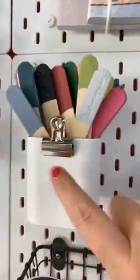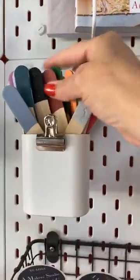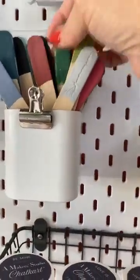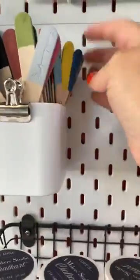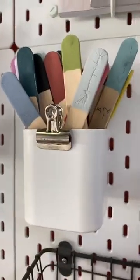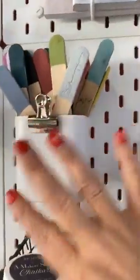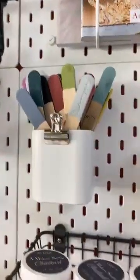All right, so these are actually colors of my one-step paint. We have 100 colors in the one-step paint, and I have just painted some tongue depressors. It allows me to look at these colors and make a decision on a project that I'm working on without having to have a whole lot of paint up here. I also love that for the fact that there's some color there.